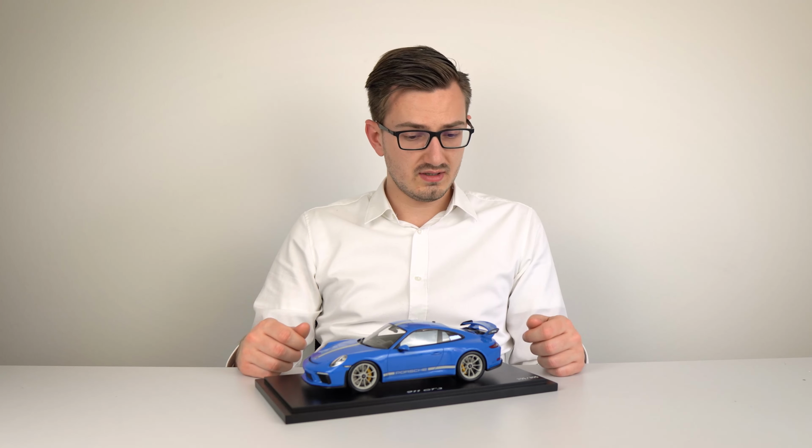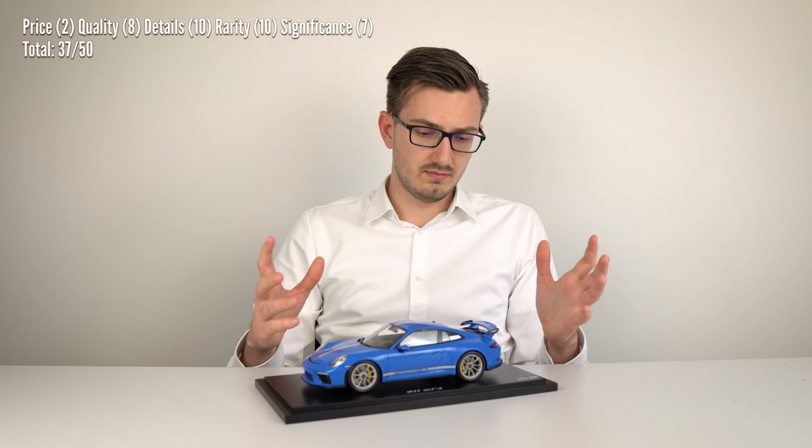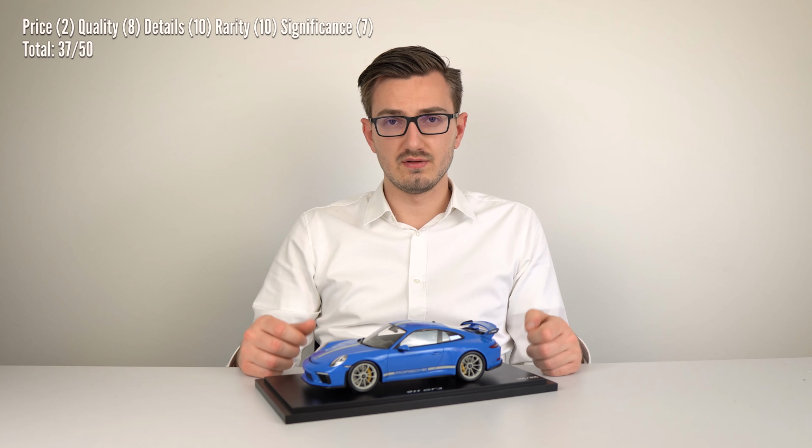And this model here is also very cool, and points wise, if you're interested, this one gets a 37 out of 50, and for the first time ever, this model gets 2 10s, first of all in details and then in rarity. Only problem with this one is obviously the price. Otherwise it would definitely have been on top of our leaderboard.